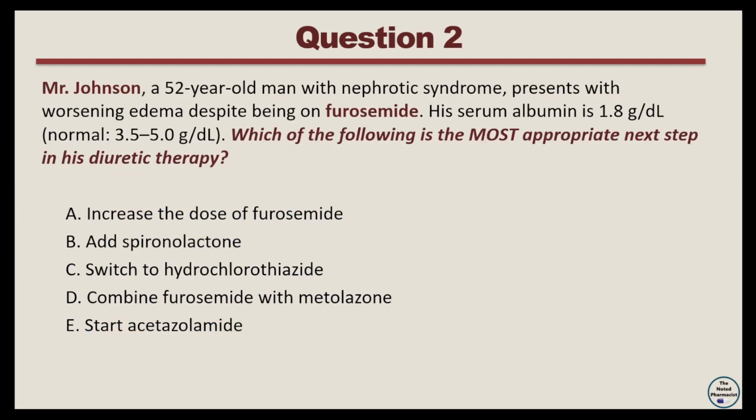Question 2. Mr. Johnson, a 52-year-old man with nephrotic syndrome, presents with worsening edema despite being on furosemide. His serum albumin is 1.8 grams per deciliter, normal range is 3.5 to 5.0 grams per deciliter. Which of the following is the most appropriate next step in his diuretic therapy? Option A, increase the dose of furosemide. Option B, add spironolactone. Option C, switch to hydrochlorothiazide. Option D, combine furosemide with metolazone. Option E, start acetazolamide.